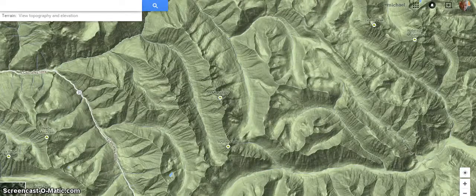The image you're looking at is the Cascades. It's northern Washington state, just south of the Canadian border. Here's Highway 20, the North Cascade Highway, that runs through it. A friend of mine, Mel Atchison, went camping somewhere around here. I'm not exactly sure where it was.